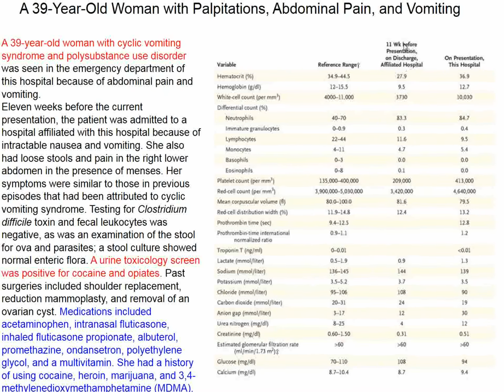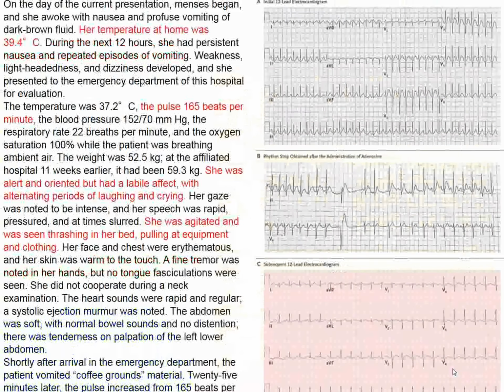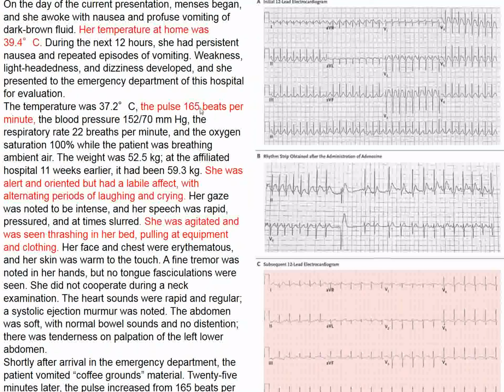So here's her laboratory stuff. And so 11 weeks before presentation, discharged at an affiliated hospital. You can look at all these values here. And then presentation at the hospital that she's currently in 11 weeks later. So she shows up again with cyclic vomiting syndrome, claims that her temperature at home had been 39.4 degrees. In the hospital on admission, it was 37.2 degrees. But she has a tachycardia at 165 beats a minute, which then suddenly increases to about 200 beats a minute. And if we look at this EKG here, she has a supraventricular tachycardia.